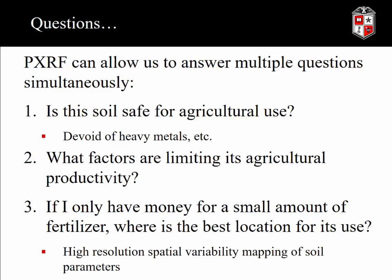What about in a developing area of the world where the country is very poor, they don't have the ability to do a lot of soil testing, and you say, if I only have 1 scoop of fertilizer, that's all I've got. What's the best way that I can apply that fertilizer? Should I spread it equally across the field that's the size of this room? Or should I take that fertilizer and just put it in this part of the field because the rest of the field doesn't need any fertilizer?